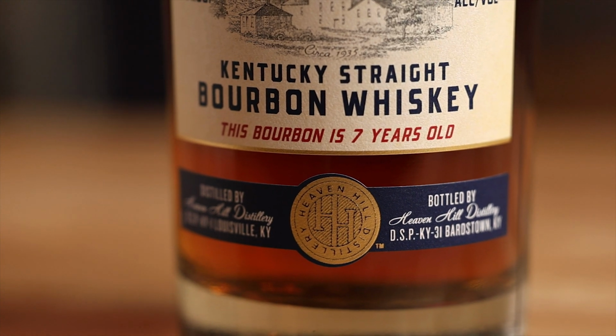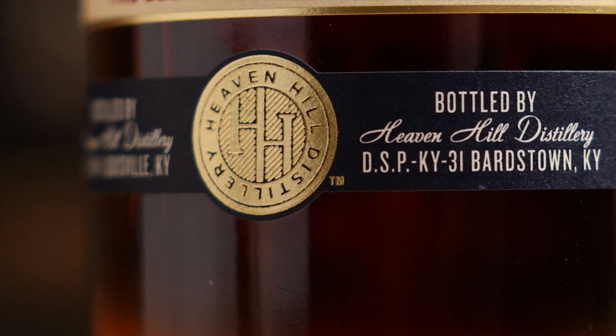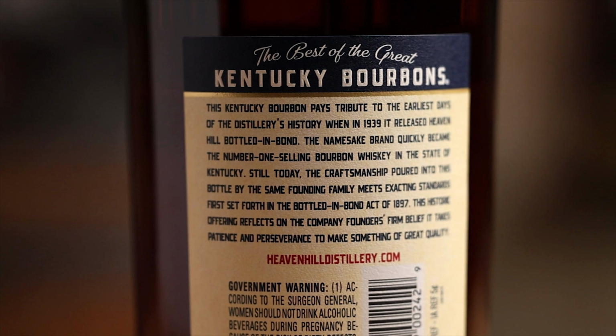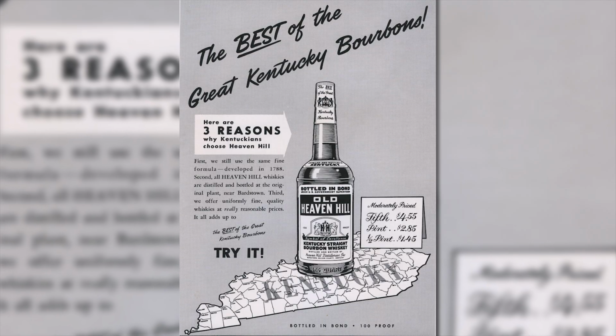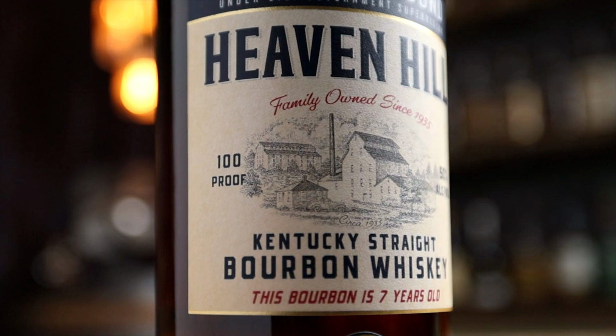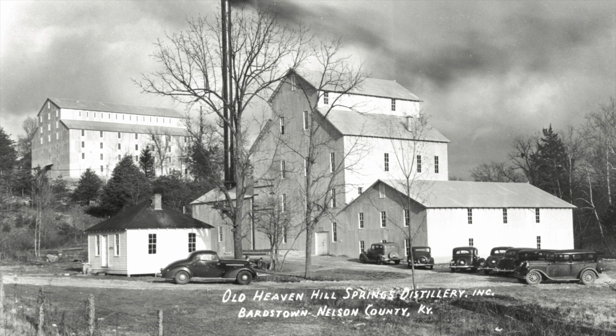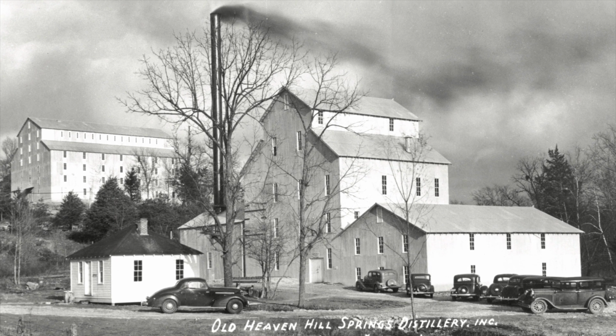declared age statements. The Heaven Hill Distillery seal is an emblem reserved only for releases that bear the name of Heaven Hill. The line, "The best of the great Kentucky bourbons," is a historic phrase that has appeared on many of Heaven Hill's bourbon labels throughout the years. The hand-sketched illustration on the label depicts the Heaven Hill Distillery in Bardstown, Kentucky, as it was in 1935.